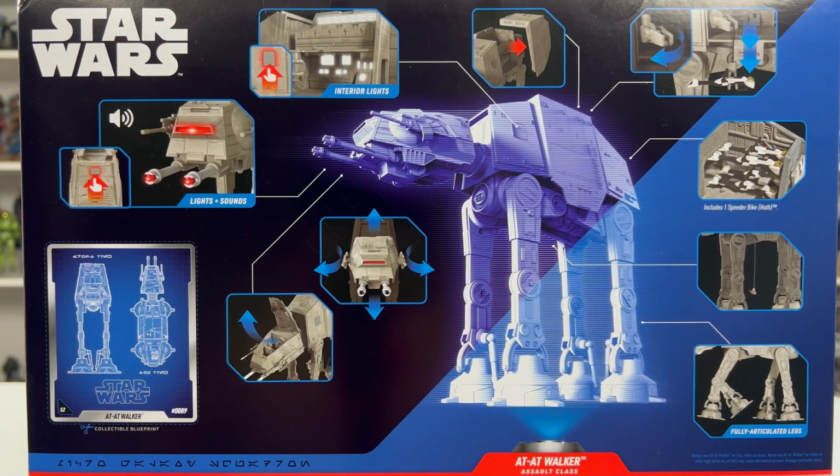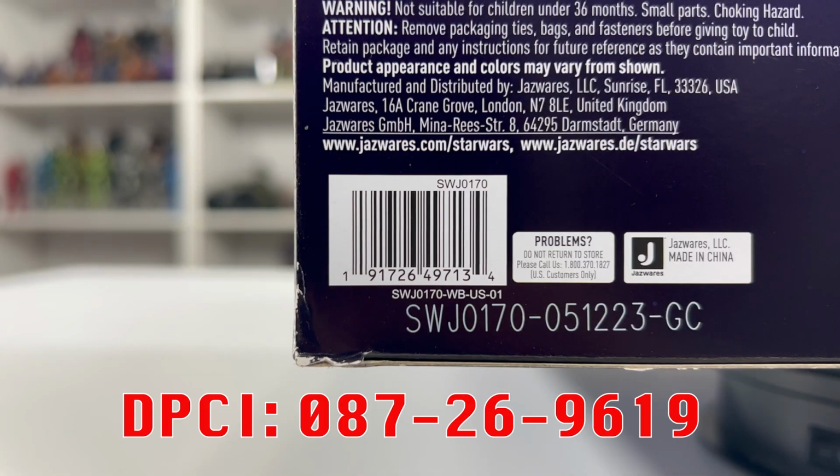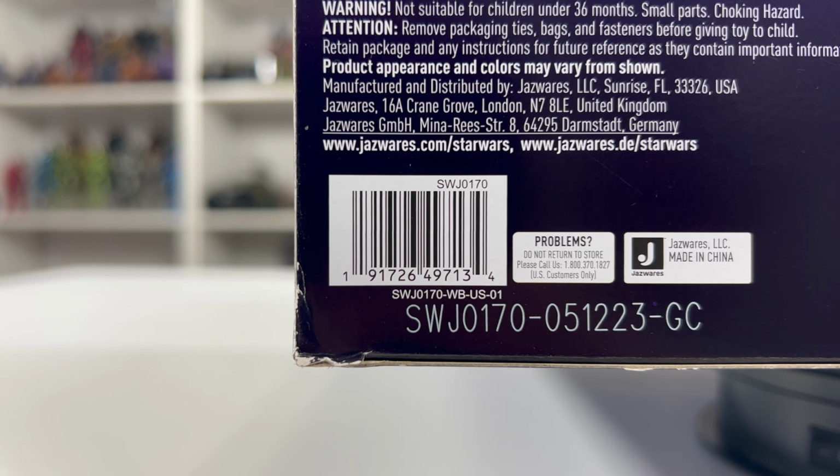Now, the back of the packaging has a lot to show us. So the neck and head can move from side to side, up and down. We have lights and sounds at the front. We have interior lights, which is awesome. The side panel does come off. We have a descending grapple for one of our speeder bikes. We have cargo for the speeder bikes. We have the line where Luke hangs off of. And it can dance. Here is the barcode and the Target DPCI to help you track this down in store. 2 come in a case. The Target pre-orders have sold out, but again, don't worry, they are hitting stores now.